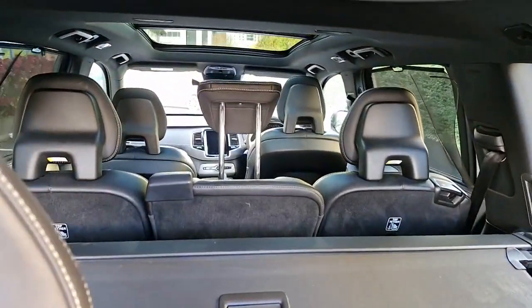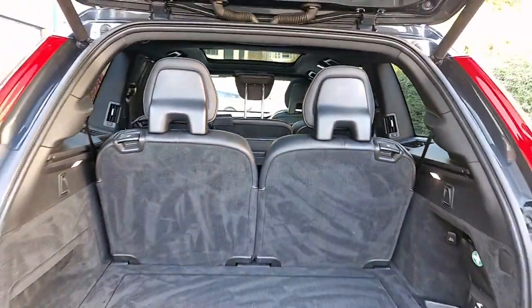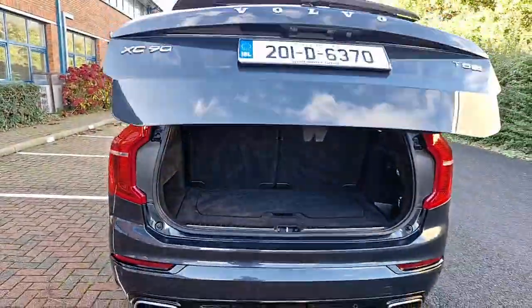Experience luxury and performance in the 2020 Volvo XC90 T8 Twin PHEV Recharge 5-door auto.